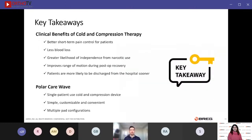Next slide, please. And I'll just wrap it up here with just some key takeaways, and then we can get into some Q&A. But I want to highlight, again, those clinical benefits of cold and that compression setting. So better short-term pain for the patient, less blood loss, greater likelihood of independence from narcotics and opioids. It improves the range of motion during post-op recovery for the patient. And then lastly, patients are more likely to be discharged from the hospital sooner. And then highlighting our Polar Care Wave, again, single patient use, cold, and it has the compression feature. It's simple, it's customizable, and it's very convenient for the multiple pad configurations. So whether it's your knee, hip, back, shoulder, universal, or foot and ankle, we have you covered, and we're happy to help the patient in any way that we can.